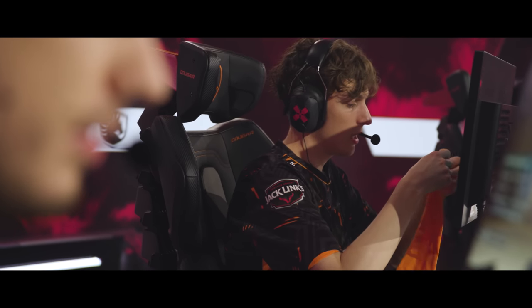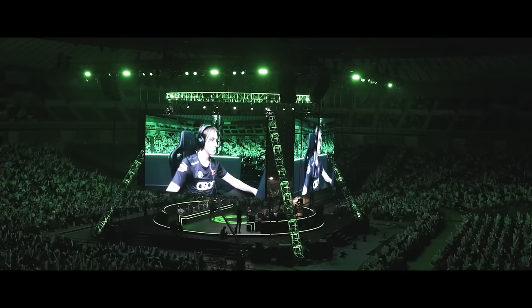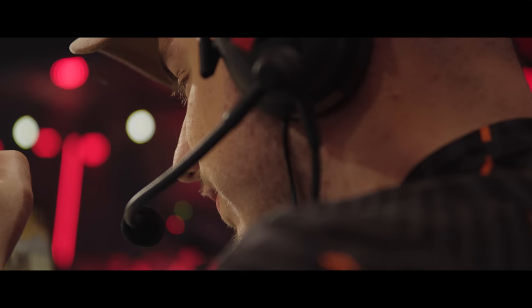It all starts with a feeling. The roar of the crowd thundering through the stadium. The static in the air. Each step towards the stage.